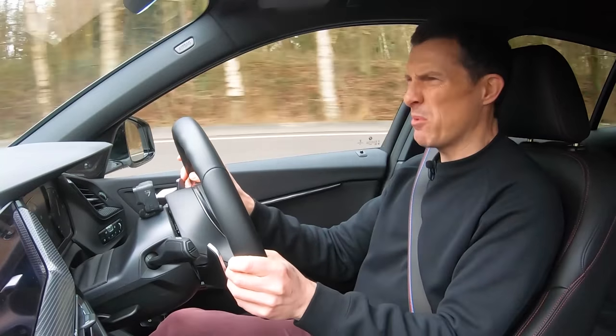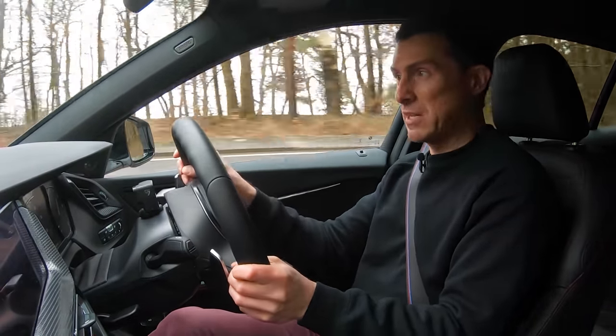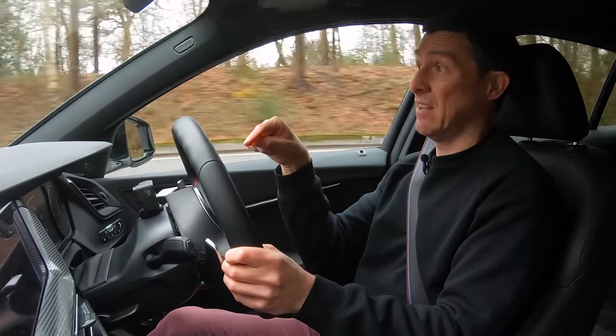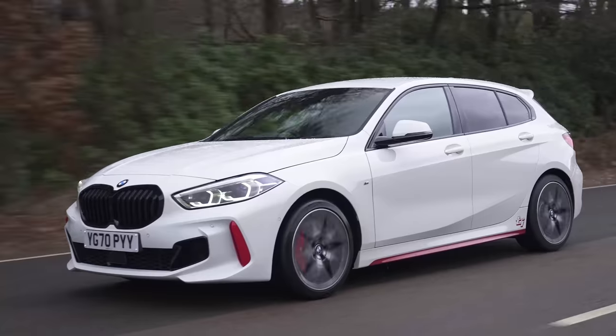It's quite pointy. It feels a little bit more pointy than the 135, I don't remember. Maybe that's just in my head. Maybe it's to do with the fact this car is lighter. It's 80 kilos lighter than the 135i. I'll tell you one thing I like about it as well.